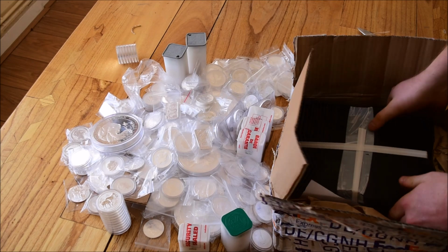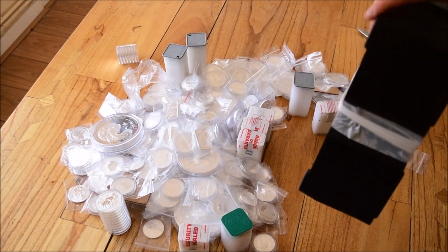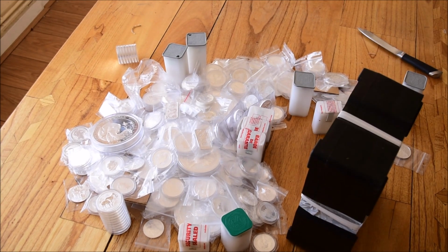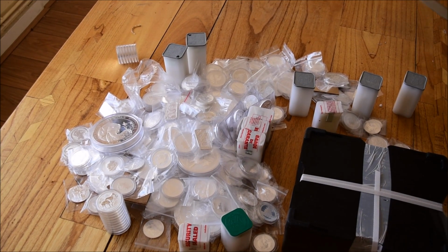Oh, big monster box in here, so I wonder what... I don't think it's an actually full monster box. I don't think we ordered that many. These must be the Queen's Beast Bulls though, because I haven't seen them come out yet, so they must be in here.